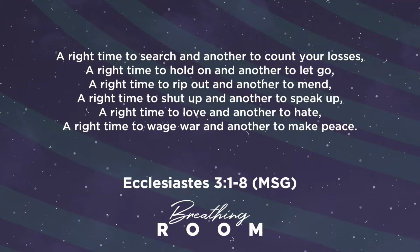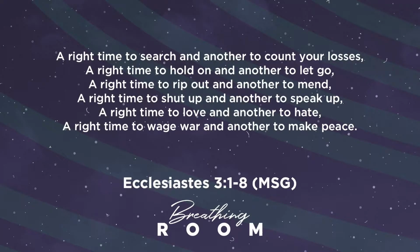A right time to search and another to count your losses. A right time to hold on and another to let go. A right time to rip out and another to mend. A right time to shut up and another to speak up. A right time to love. Maybe I can read that one again. A right time to shut up and another to speak up. You don't always have to speak up. Maybe listen a little bit more. A right time to love and another to hate. A right time to wage war and another to make peace.